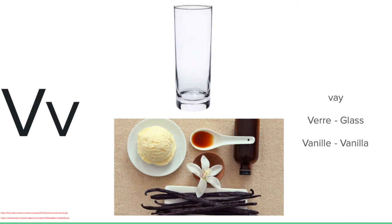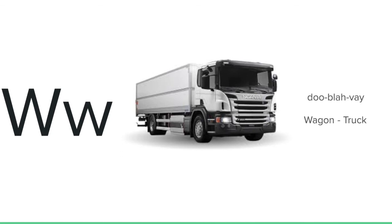Next, we have W. As you can see, in W, there are two V's. That's why the French have called W double V. Wagon, which means carriage. Practice the pronunciations with me. Double V. Wagon.